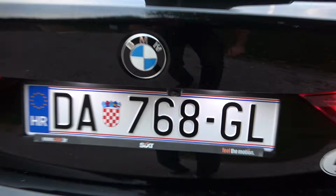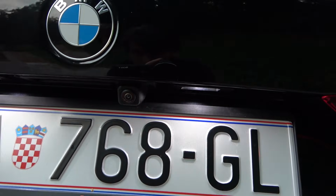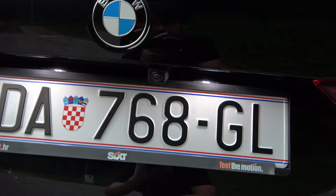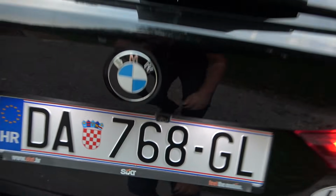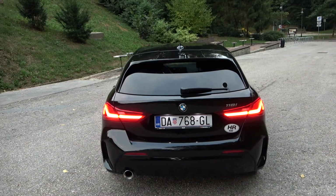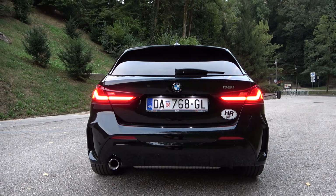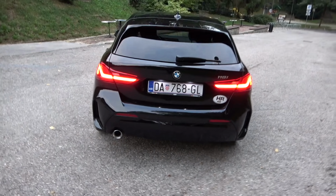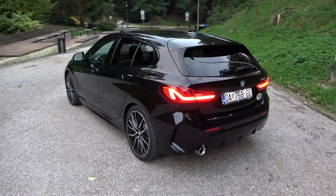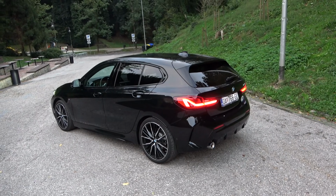The rear view camera is here and it's always there. It's not going to fold in, and that means when it's winter time it will get dirty, so you won't be able to see much. So that's maybe a minus. So tell me overall, guys, what do you think about the design of the car? I really think this looks beautiful. Tell me in the comments what your thoughts are. This is, in my opinion, probably the best looking car in this class. Maybe Audi A3 is very close.